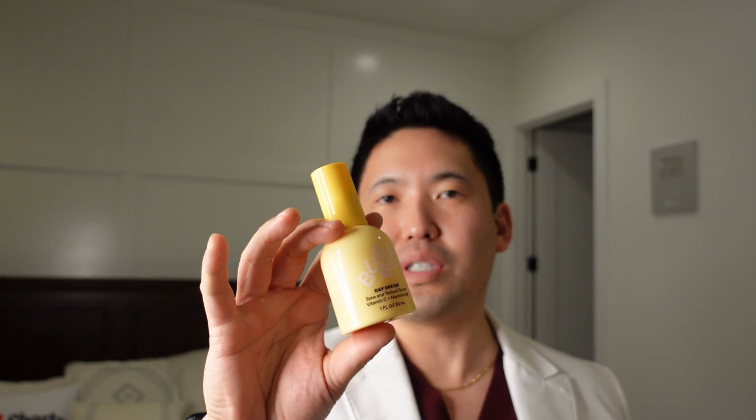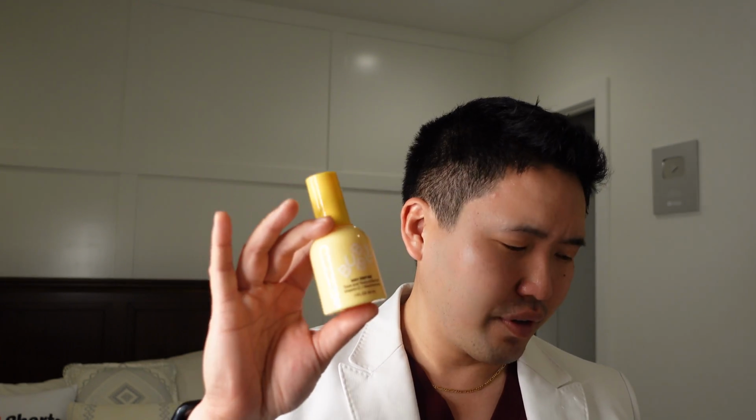So the cleanser was $17 for 4.2 fluid ounces. That's the gel cleanser. The Daydream is 1 fluid ounce, which is standard for a vitamin C serum, but it's $17. What a great price, right? That's awesome. That's like Naturium's vitamin C serum. It's like 20 bucks at Target. This, 17. Very, very affordable.